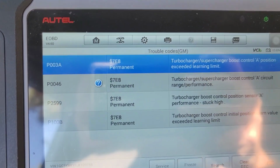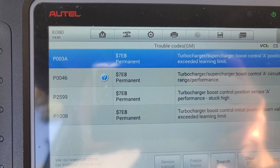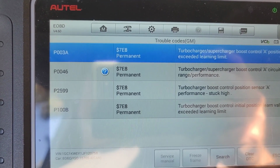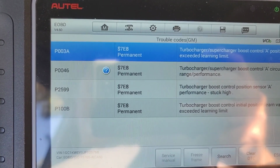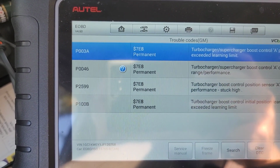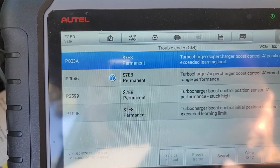All right, guys. So these codes wouldn't go away, and there was those codes in permanent, and they're also just those codes by themselves, not permanent. So I cleared the codes, no good. I looked at the vane position sensor on the live stream. It was not moving. It was like it was stuck.